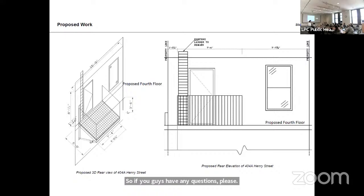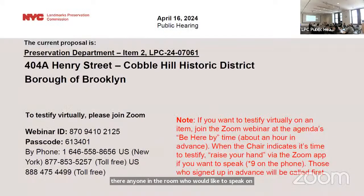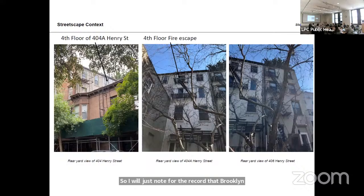Okay, let's see if we have any public testimony. Is there anyone in the room who would like to speak on this item? Not seeing that there is, I will turn it over to Gregory Kalla to see if we have any remote participants. Thank you, Chair Carroll. We did not receive any signups beforehand for this item, and I do not see any hands raised right now. So I will just note for the record that Brooklyn Community Board 6 recommends approval, and I will bring it back to you, Chair Carroll.